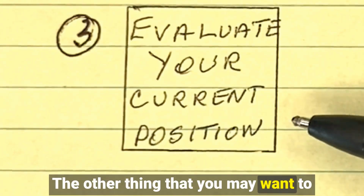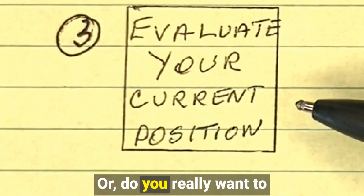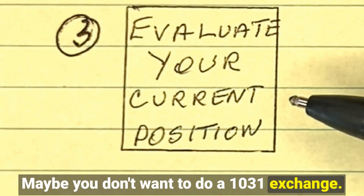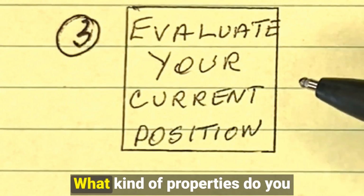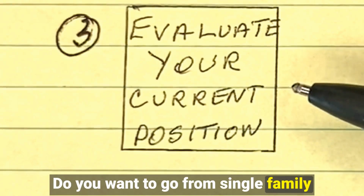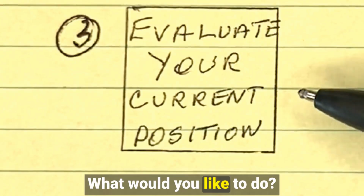The other thing that you may want to think of, why do you want a new property? Or do you really want to keep your old property? Maybe you don't want to do a 1031 exchange. Evaluate where you are and where you think you might want to go. What kind of properties do you think you might want to buy? Do you want to go from single family rental to an industrial property or land? What would you like to do?